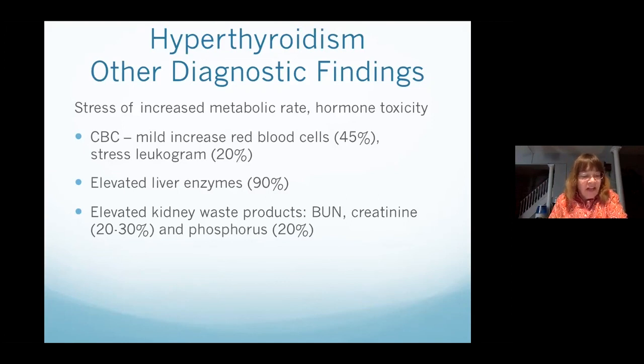So that is why you have to be extra careful if they already show signs of kidney problems, because that means these cats are already in a very tenuous state. And a urine specific gravity that's lower than 1035 is also indicative of kidney problems.